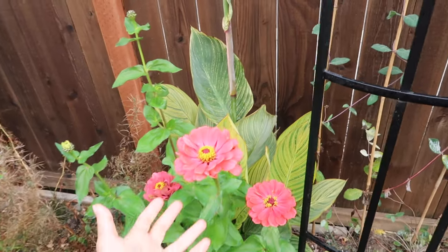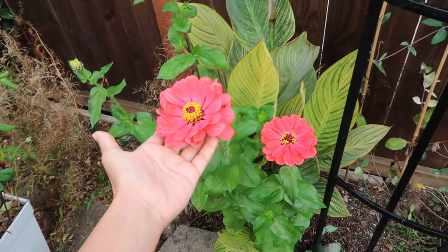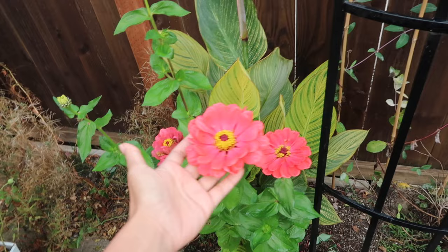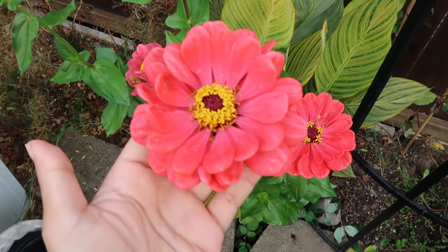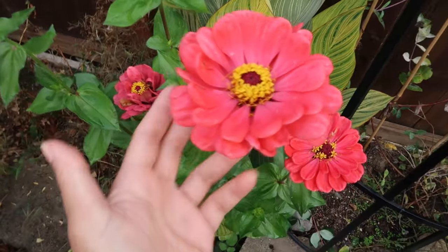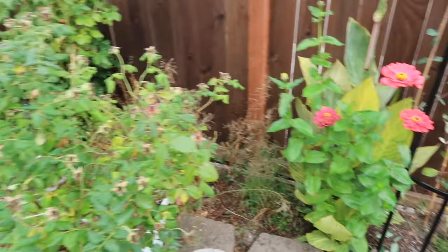Right here is my zinnia, and this is kind of a chance encounter for me, honestly, because I don't remember planting it. I don't remember buying this plant, but I remember scattering some mixed seeds in this area, and this could be one of the seeds that got scattered and it survived. I love zinnias for their beautiful bright flowers, and they flower for a long time too. I wish they were perennial in my area.